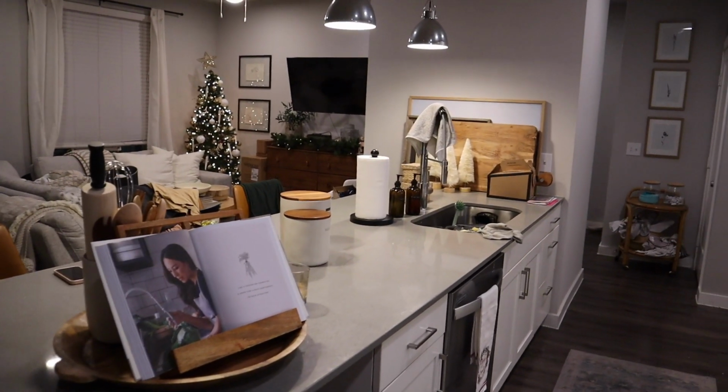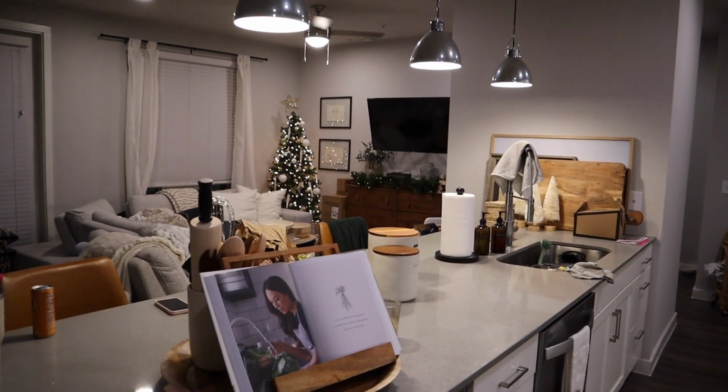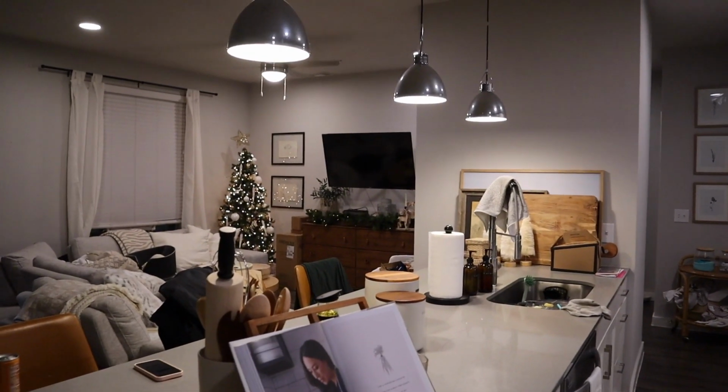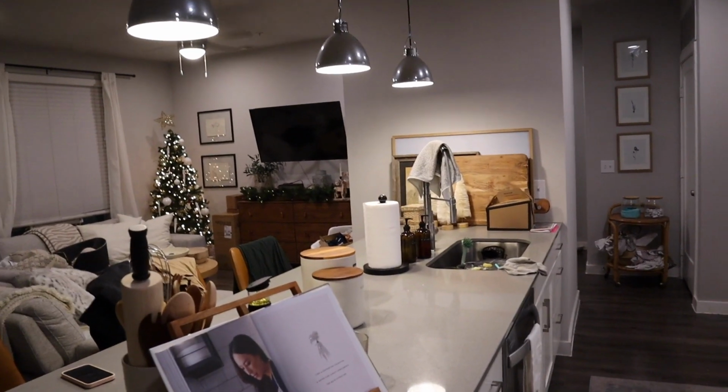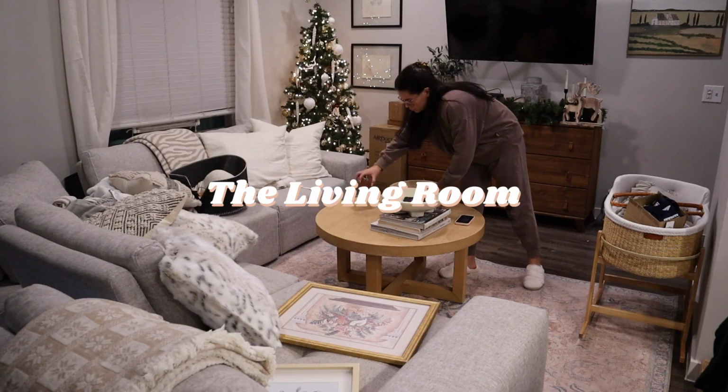Having a freshly decorated apartment that I love and am obsessed with motivates me more than I can describe. So anyways, let's just move a couple of things around. I don't know how far I'm gonna take this, but we'll see when I'm no longer down and I'll stop.